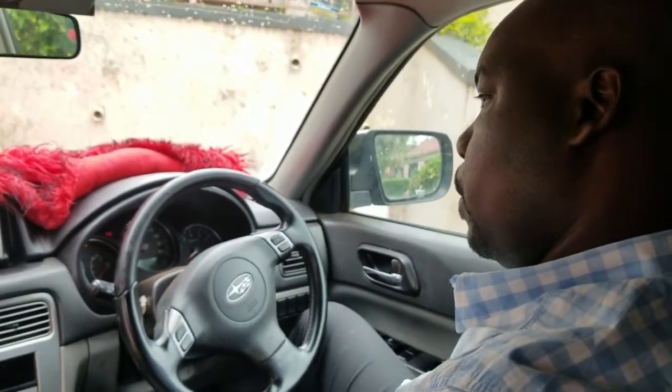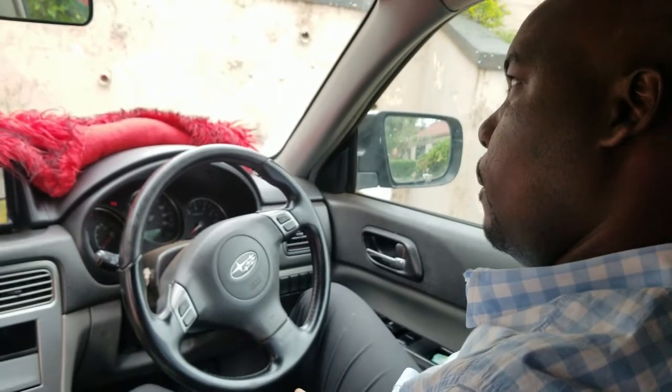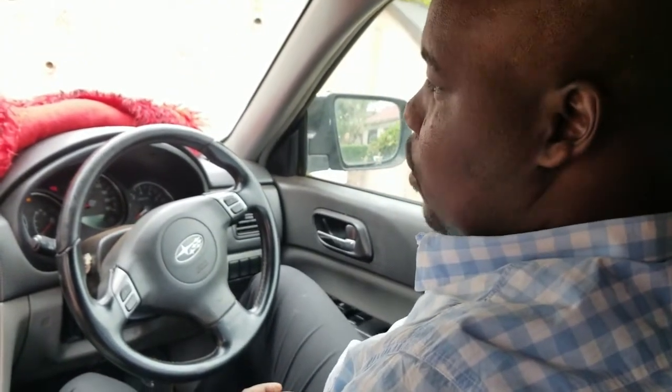Would you advise this car for a first-time car owner, if someone is buying their first car? Strongly, I do advise. Because I haven't got any issue with it, not even any issue. Okay, thank you very much, sir.